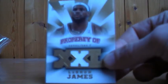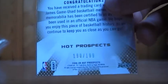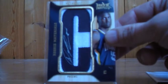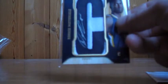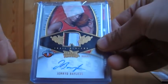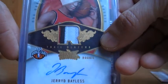Yeah, so today I'm doing a little recap first of three boxes. The first one was Hot Prospects. I got the LeBron James jersey, number 299. Roy Ebert, Led C, Auto. This card is not numbered. And I got a Jared Bayless, three color patch, number 2399.